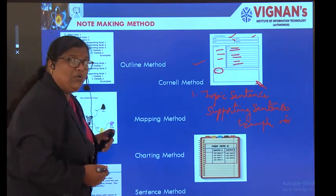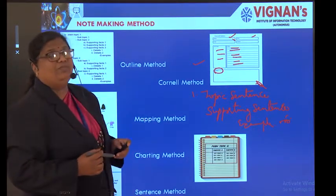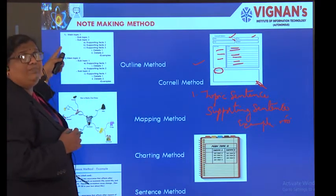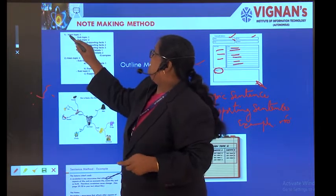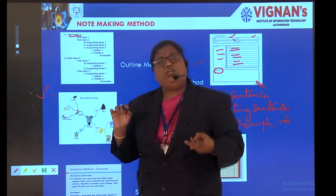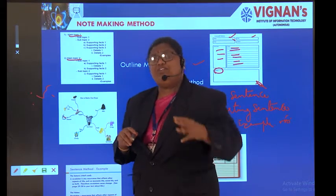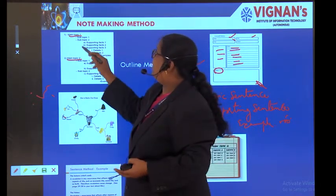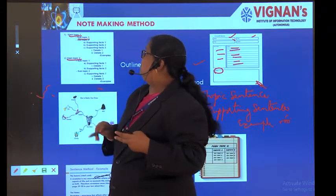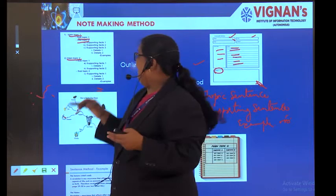You have to take the outline, and if you observe the format, it's entirely different. There is some format for it. So first topic sentence you need to write here at this corner. If you observe here, topic sentence, main topic 1, first paragraph. For example, you have 2 paragraphs, you will be getting 2 main topic sentences. If it is 3 paragraphs, 3 main topic sentences, and in first paragraph you have 2 supporting statements. So supporting statement 1, subtopic 1, and supporting statement 2 is subtopic 2, and examples.